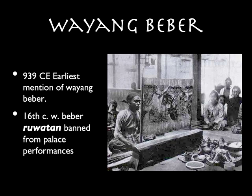In the 16th century, Wayang Beber fell out of favor and was no longer able to perform for the Ruatan, this sort of central ritual performance that gives wayang its validity, which was so important to defining the meaning and the power of how wayang is performed. It's interesting that the loss of the ability to perform ruatan through wayang beber created a kind of second-class wayang theater from which it seems never recovered.